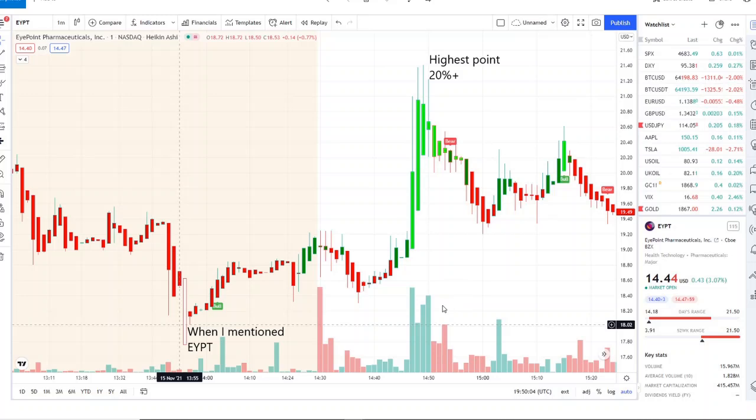So here we have EYPT. We caught this one in extreme weakness in the pre-market, started to reverse, pushing upwards. We got that bull indicator from Ultimate 42 Vision, an upgrade that is coming soon to the 42 Vision indicator, but you could see the strength here trying to form. It dipped after the bell and it took off with full strength here to a highest point of 20% plus.